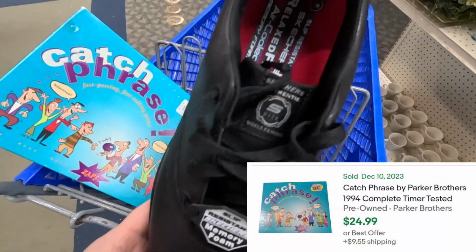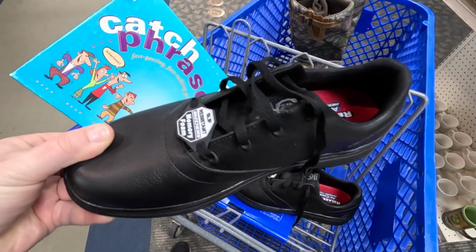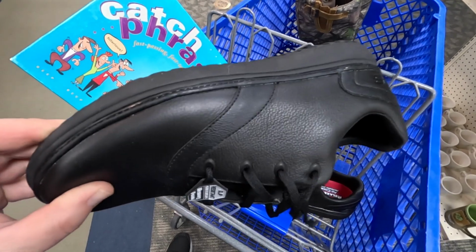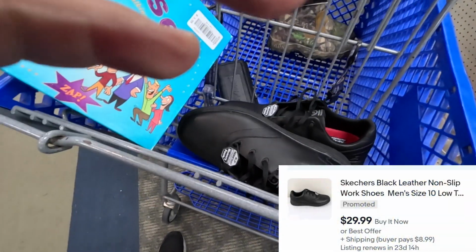Here are some Skechers work shoes. They're only $5. Don't really have to clean them, which is nice. And people are always looking for these, so we'll pick those up.